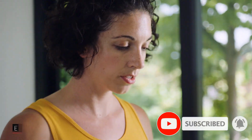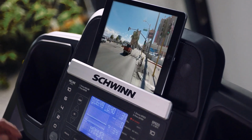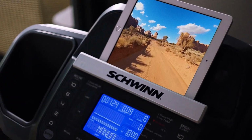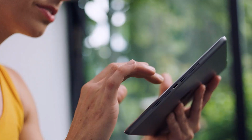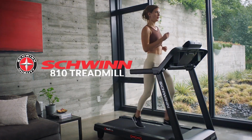It has an impressive backlit LCD display that has a total of 16 workout programs and up to 2 user profiles. Plus, it can be connected to the Explore the World app, which allows you to take part in virtual races around the world. This might not be the most stacked treadmill in terms of features, but it's an amazing workout tool for the price.